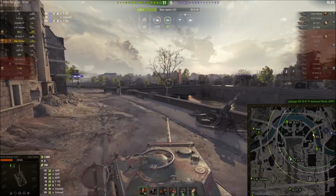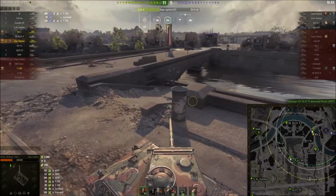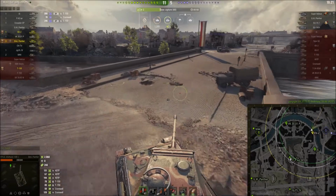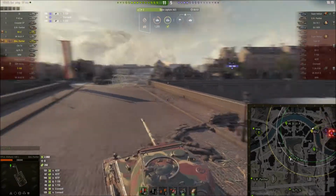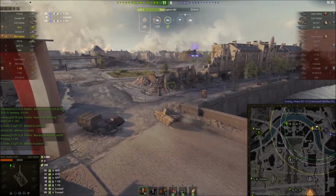And Wolfwin manages to pick up some damage on him. He's up to 3 kills, by the way, and this is not a long game. So we've just got artillery, who's probably over to our right. In fact, we've seen the SU already. And there's a Super Hellcat and an SU-100Y somewhere as well.